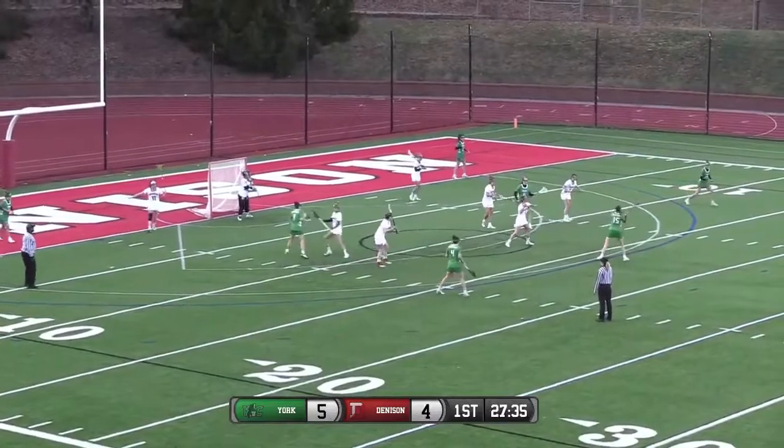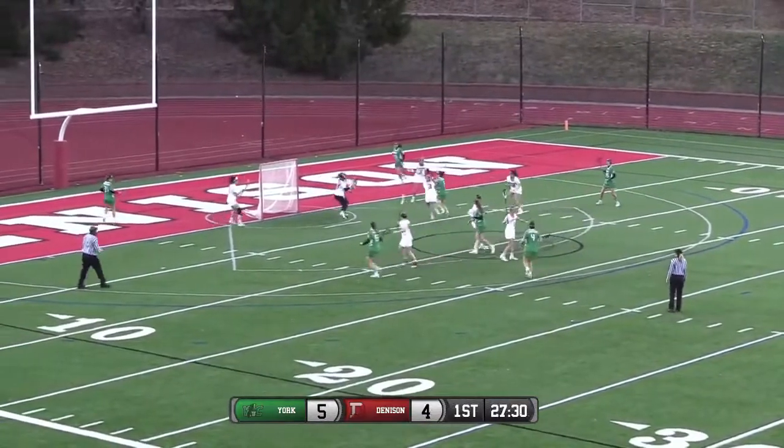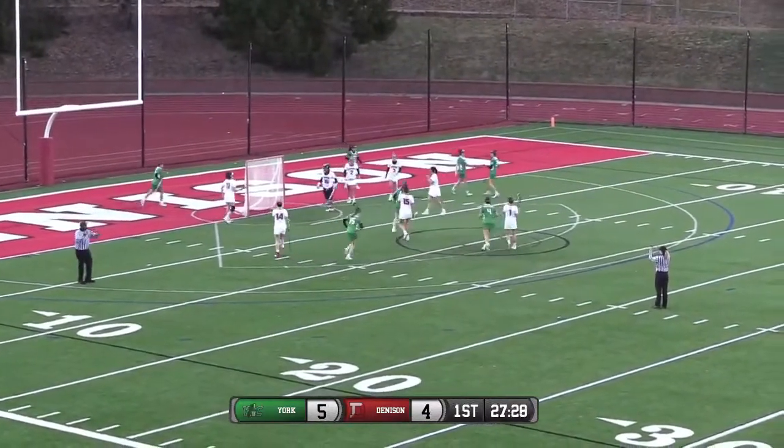And almost converted there for the Spartans to get the 6-4 lead here. It's given back to Hersey and over towards the top. And it's Cook who's going to score the first goal of the second half here for the Spartans.